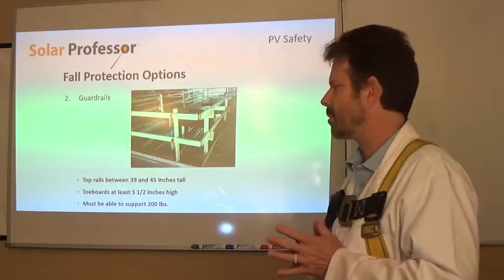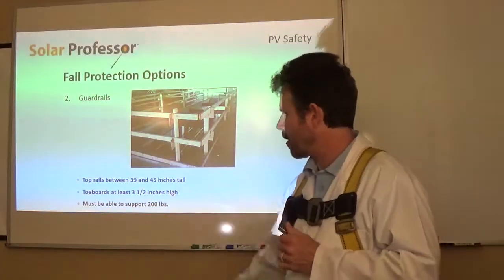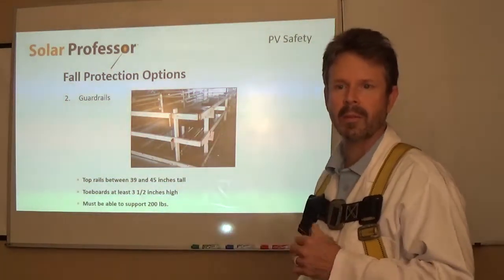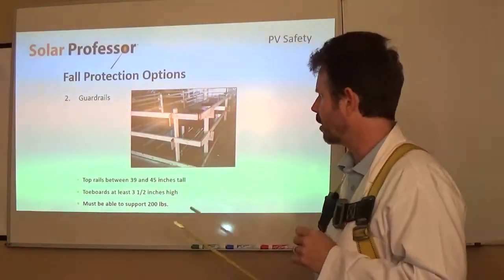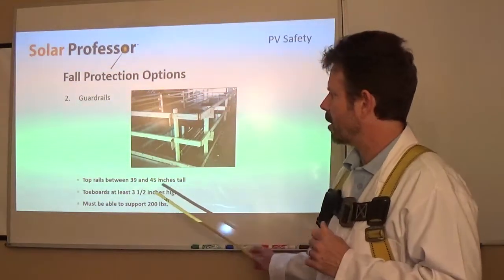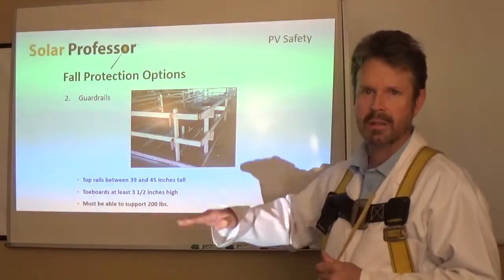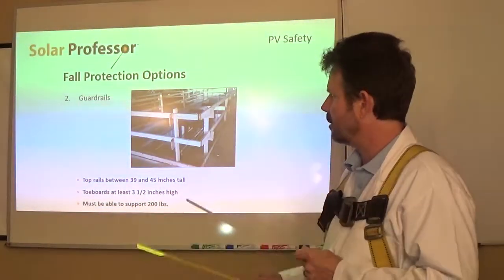OSHA allows you to build your own. It does, however, have to support 200 pounds. You can make it out of 2x4s, but it's got to be built relatively strong. Couple of requirements here. Top rails need to be within 39 and 45 inches. So you can see that in the picture right here.